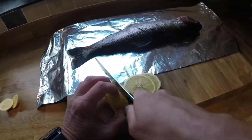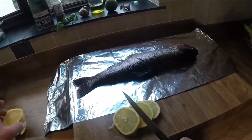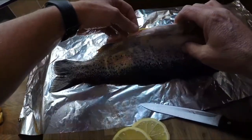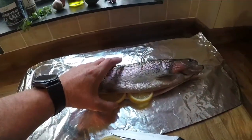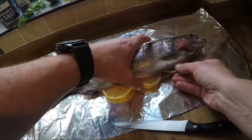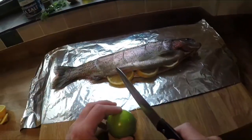Tell you what, old Delia would be proud of me. Three slices is ample. All we're going to do is place them nice and neat inside his belly. Let's turn it over so you can see. Okay, so there's three there. And then we're going to have a bit of the lime.